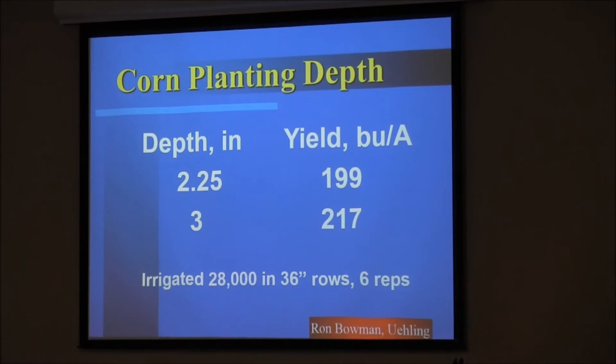When I say I plant deeper, I've been at meetings telling people we plant 3.5 inches deep on our corn. Here's a farmer who says, oh, I'm going to run a replicated research to prove you wrong. He normally plants 2.25, he went to 3. Here's what his yield did across 6 reps under irrigation. He likes planting deeper.